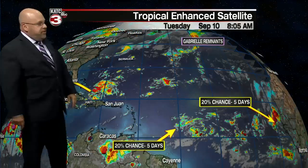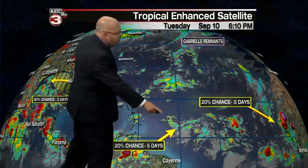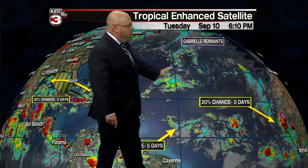Elsewhere in the tropics, we do have another tropical wave. This one's fading and on the way out. One coming off the African coastline, disorganized, but the models are capturing that and favor development pretty much beyond the 5-day period. Right now, just a 20% chance, but as this system gets closer to the Caribbean, there could be trouble down the line. More on that system in just a bit.